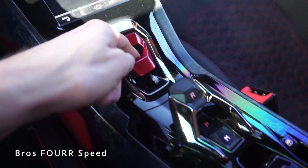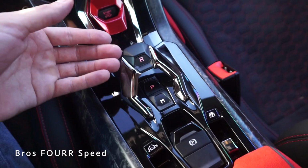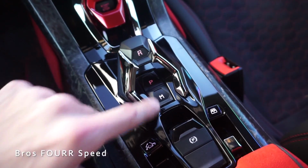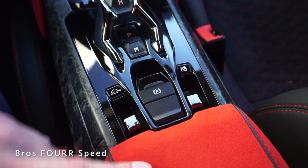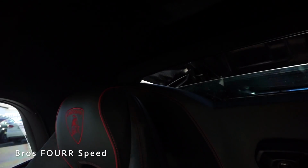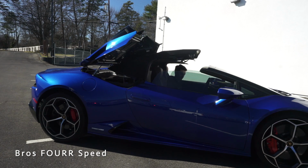Below that, like we saw, we have your engine start-stop button, and then this is all your drivetrain controls. Reverse, you put your foot on the brake, pull this whole lever back, and then you have a park button in manual mode, electronic park and brake, and then these 2 buttons are for the convertible top. Pushing this button forward will put the top down. The windows go down a little bit, the rear window goes down, and you can see that whole piece open up, and then the soft top will automatically retract.